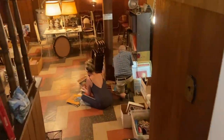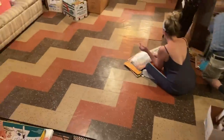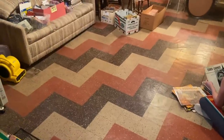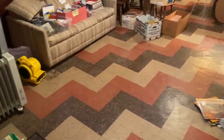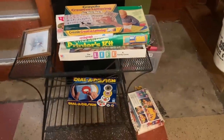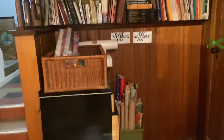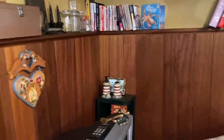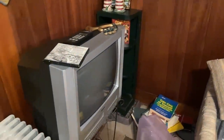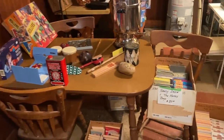And then here's the sub-basement, and wow, look at that crazy linoleum floor. People had so much fun back then with that. It looks like there's records, of course. And more wire furniture. Yeah, that would have had a place for the television in the middle of it. That could be a neat table now. Looks like sort of run-of-the-mill books and household stuff and a vintage TV. And a whole lot of paper stuff, kind of the usual.